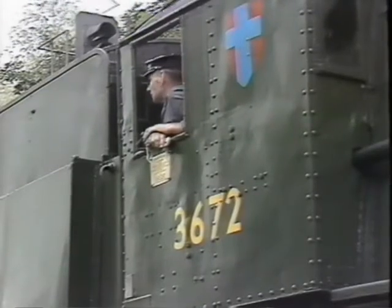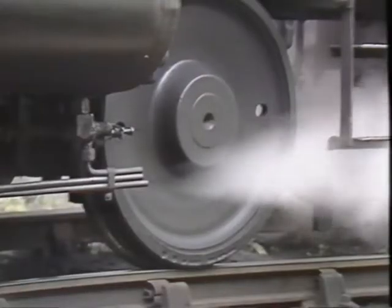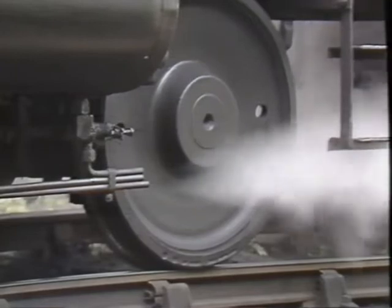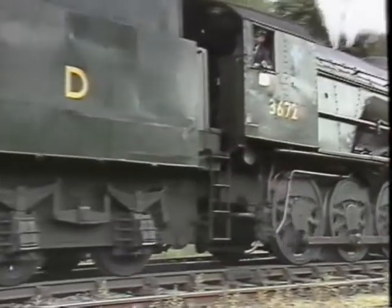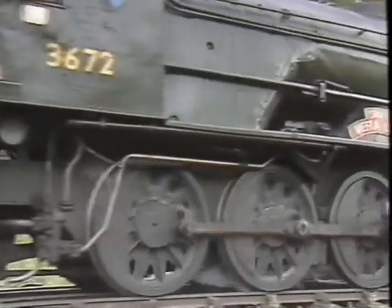Number 3672 was delivered to Egypt in 1944 and later sold to the Greek railways. After repatriation, the engine was named Dame Vera Lynn. Since 1989, she's been in regular traffic on the North York Moors line.